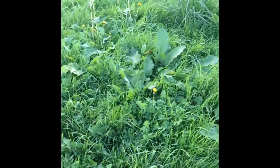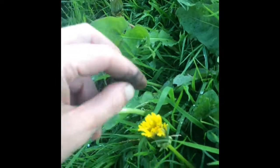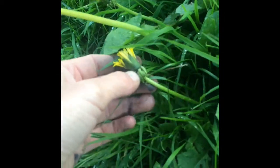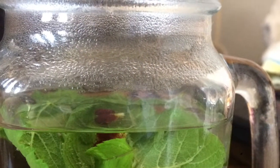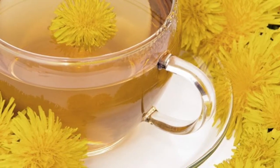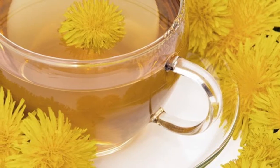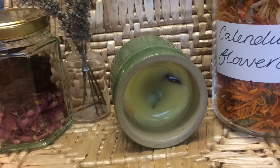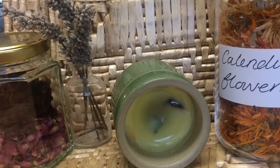We wandered past a sea of dock leaves and dandelions on our way, so we harvested some of those fresh flowers. And we will add these to our first recipe, which is a nettle tips and dandelion tea, which has proved to combat the effects of hay fever. Next, we are making a nose balm, and the idea is that if you coat the nasal passages, the pollen will stick to that and not go in your nose.